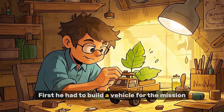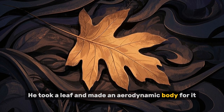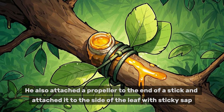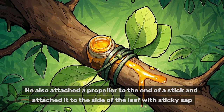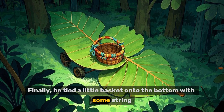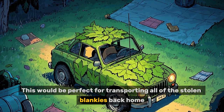First, he had to build a vehicle for the mission. He took a leaf and made an aerodynamic body for it. He also attached a propeller to the end of a stick and attached it to the side of the leaf with sticky sap. Finally, he tied a little basket onto the bottom with some string. This would be perfect for transporting all of the stolen blankies back home.